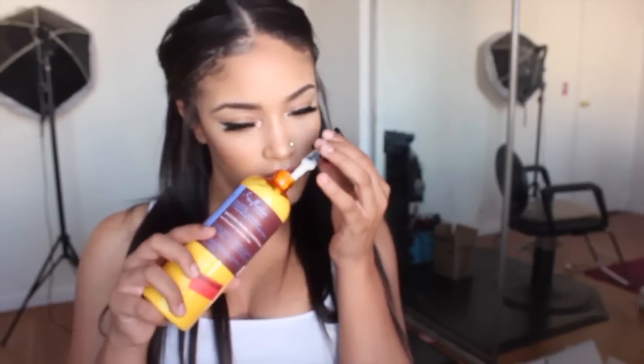I haven't tried it yet. I haven't even smelled it. I guess I'll smell it now. And once again, it smells really good. Shea Moisture products smell really good, and I think that they do work really well for curly hair. I've never exactly used Shea Moisture on my real hair, but as far as my curly wigs, I definitely use this for that.